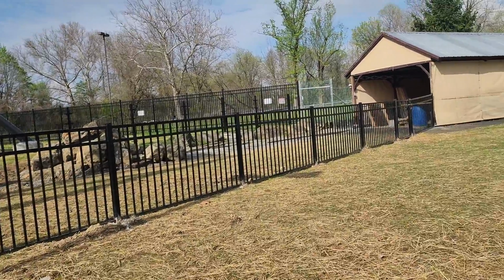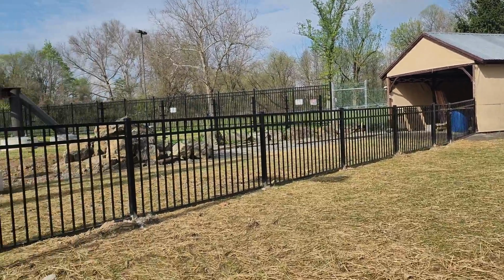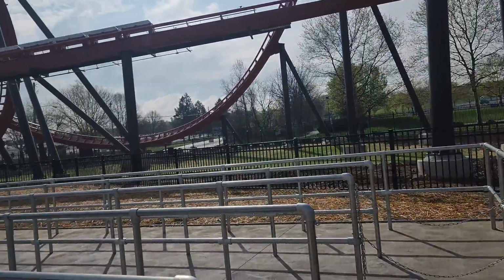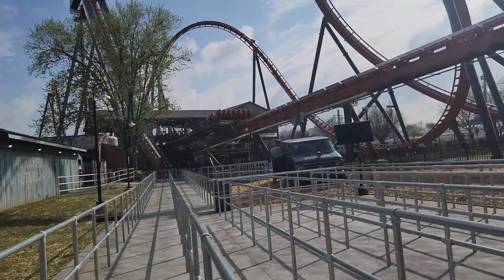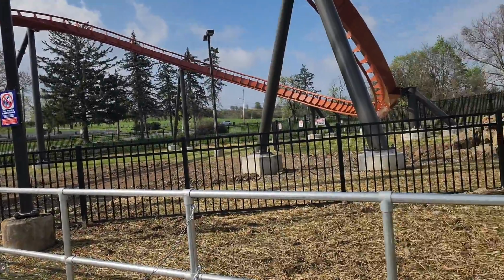Just an observation. Did the train always go through this tent over here? Looks like they're rebuilding it to track it this way. You're probably gonna get some really nice shots of Iron Menace on the train once that does open. Yeah, it does look like they're rerouting it through here.